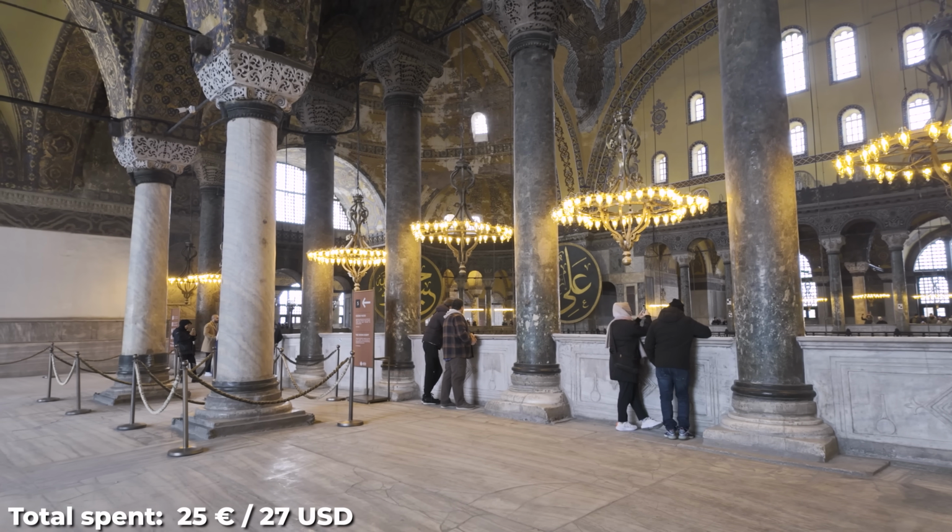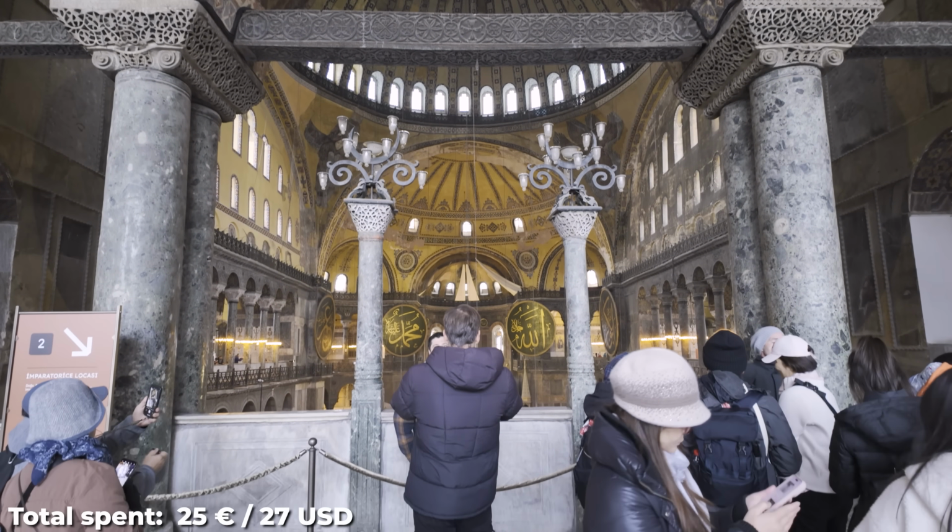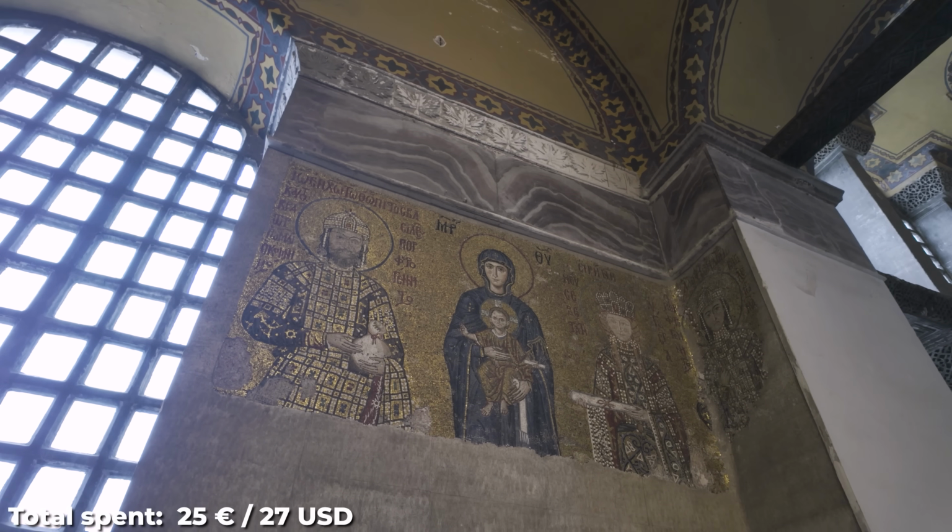This is the area where we can admire the beautiful Byzantine mosaics. This is one of the best features of the monument.